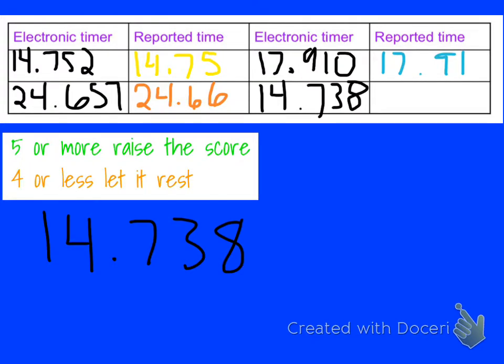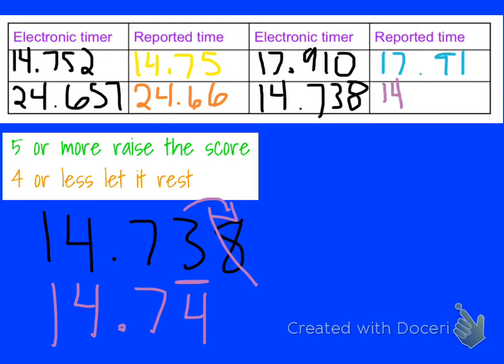All right, let's say this was Annika's time. 14 and 738 thousandths of a second. Got to round it to the nearest hundredths. Underline the hundredths place, look next door. 5 or more, we raise the score, which means the 3 goes up to a 4. We get rid of the 8. Everything in front of that number stays the same. So her time is 14 and 74 hundredths of a second, which means that she won this race, hence the gold medal. Good luck on your assessment, guys.